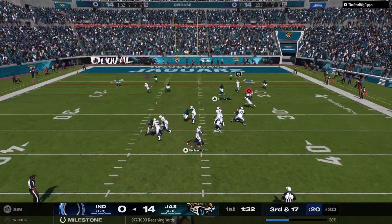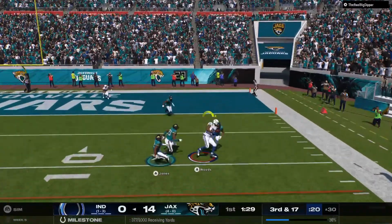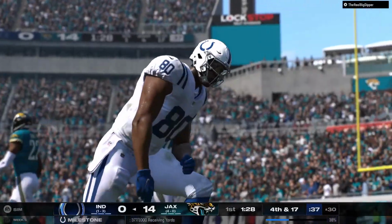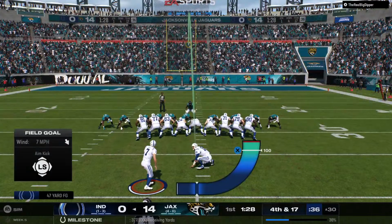Now on 3rd and long, they'll look to throw. Flush to his right. And that is incomplete. Oh, he had a defender right there with him to force that to the ground. And 4th down now coming up.